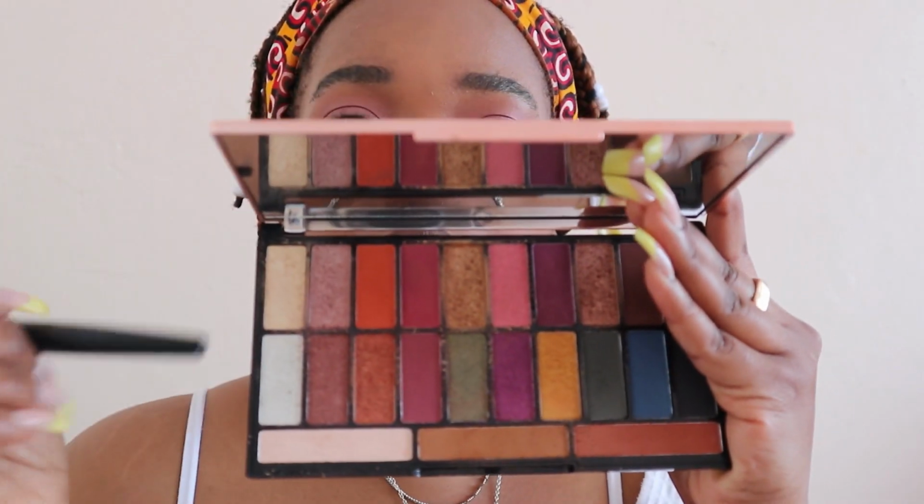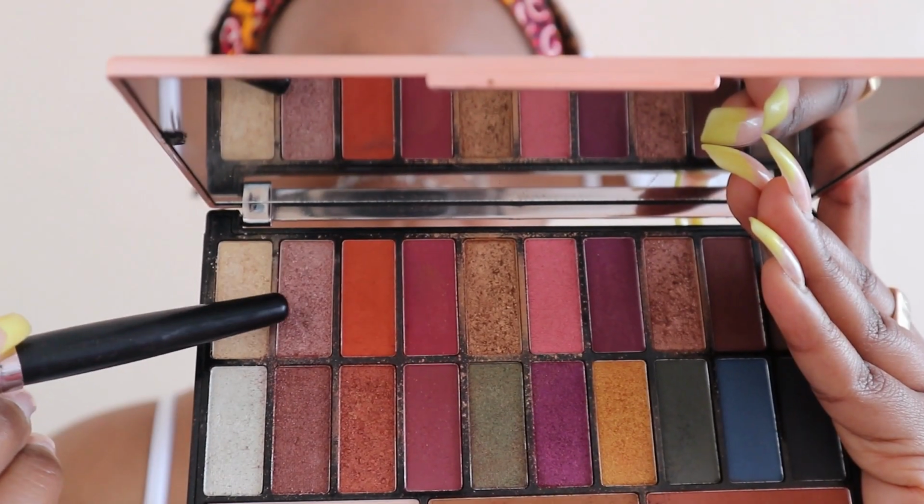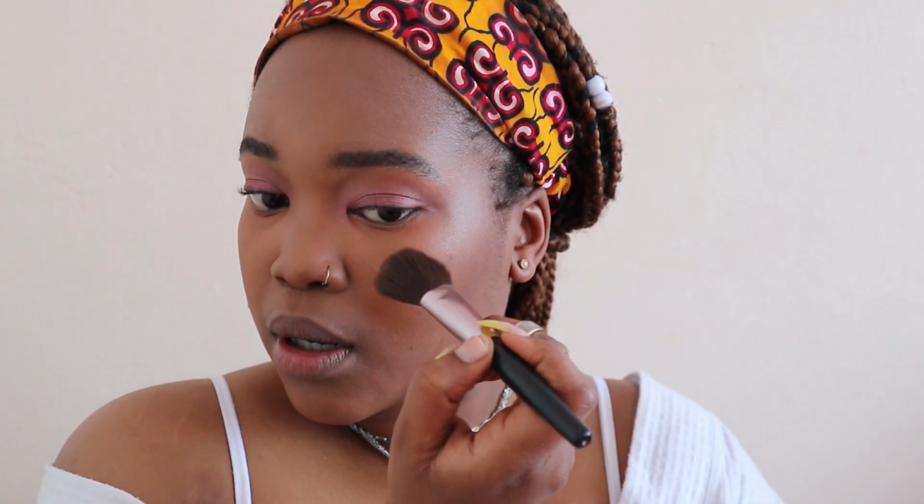Okay, so she's using a really shimmery pink, and on this palette we have something that looks similar, which is this shade over here. She's just using that to highlight the face. So I'm going to grab a lot of it and just swipe it up.